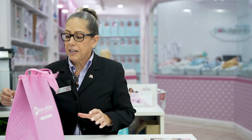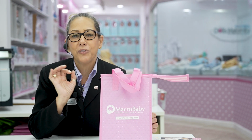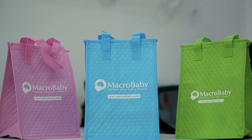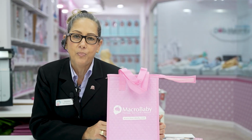And the other thing is you get a nice gift bag with some little cute things for you inside, okay? And we have different colors. If you don't know the gender, we have the green bag. If it's a boy, it's the blue. And if it's a girl, it's this nice baby pink.